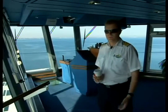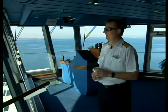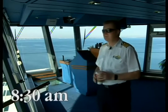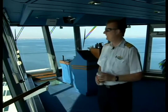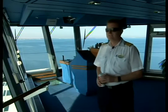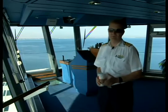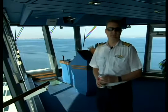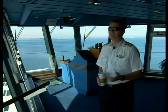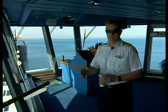Alright, good morning everyone. We are back here on the bridge. I got my coffee for the morning. It's 8:30 in the morning, and we are just inside the Great Bitter Lake, and as we can see we're passing by other ships that are at anchor here, and we'll also be dropping our anchor within the next 15 to 20 minutes. Then we are going to be waiting here in the Great Bitter Lake for the northbound convoy to pass us, and once the northbound convoy clears, then we can proceed.